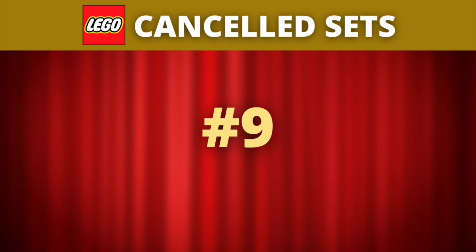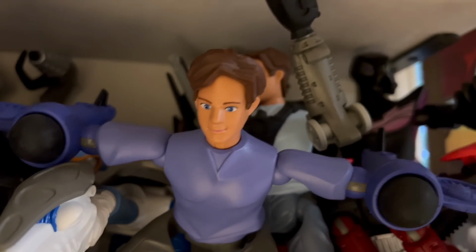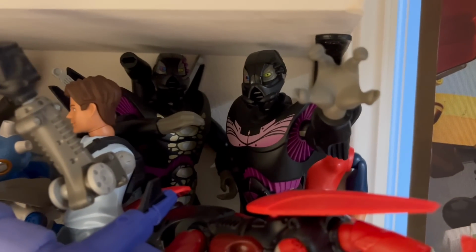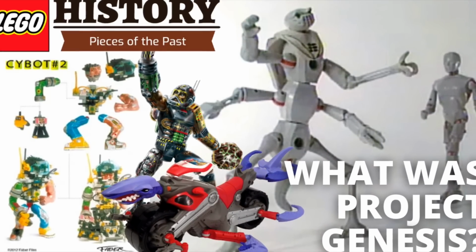Moving onwards to number 9, we have an example of something that was actually initially released as a wave of LEGO sets, but performed so poorly that any future sets were just cancelled right off the bat. And that is LEGO Project Genesis. So what was Project Genesis?